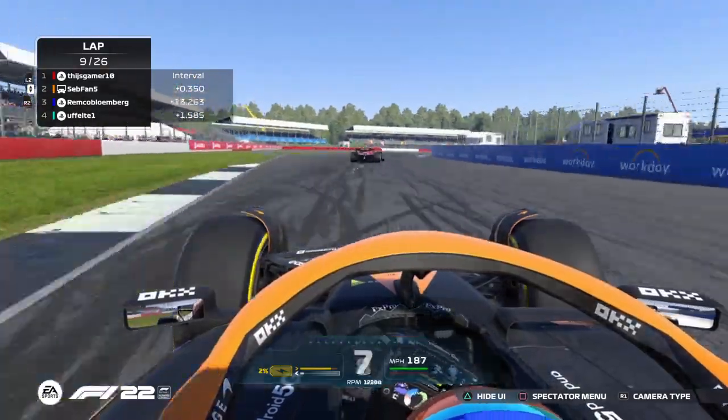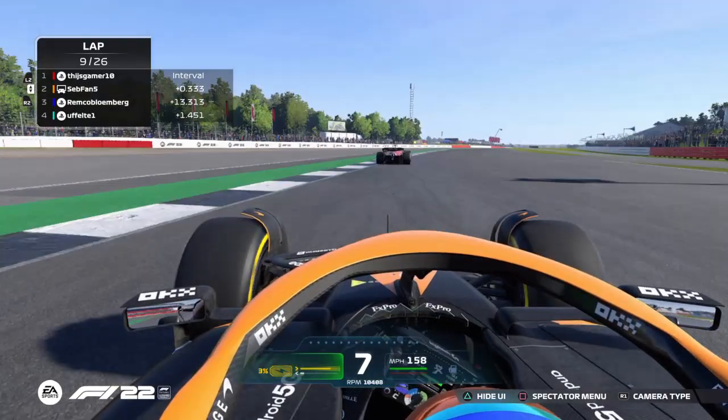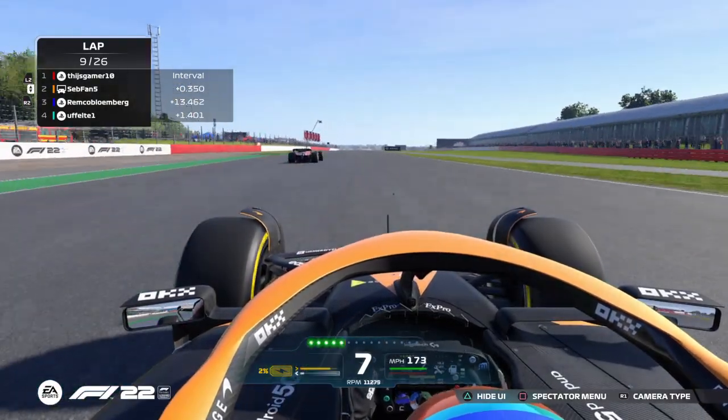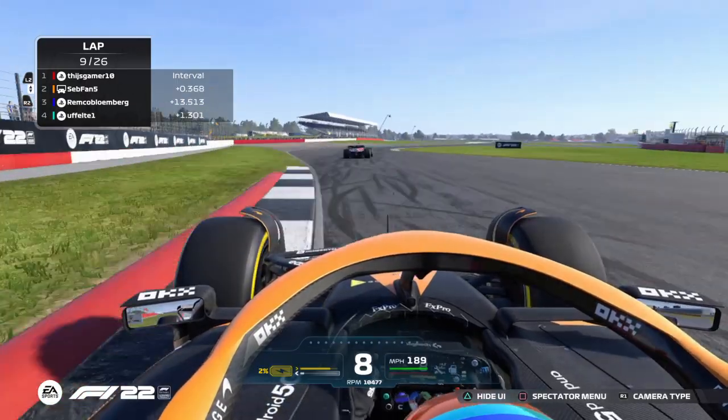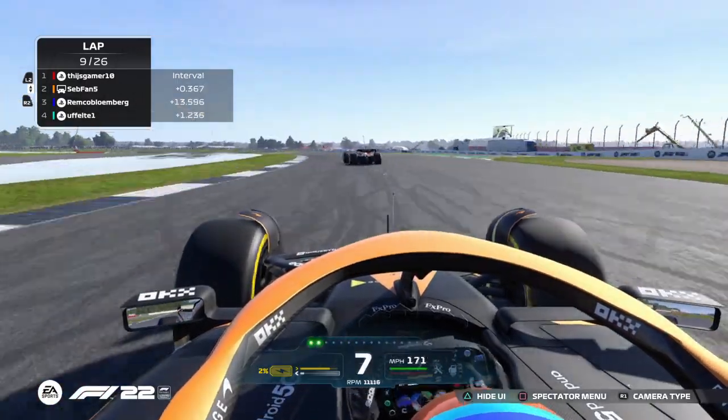Ian manages to keep that gap around 1.5 seconds. Dan just needs to bide his time and keep him behind. Any mistakes will be costly for him. As he heads down here, Brett into Maggots and Becketts. Will he keep closer this time than he has done on previous laps?